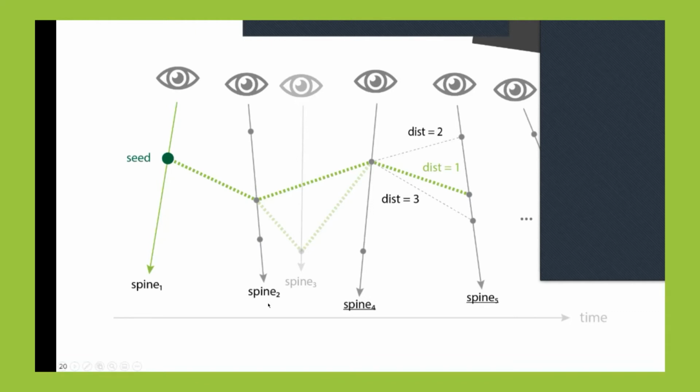For example, with spine 2, so we call these things with detections spines, you can see that there was probably another cell that briefly moved in front of the user while the user was actually looking at the cell behind. But as the world space distance between these 2 detections is smaller than the other one, the algorithm will decide for the middle one here. And this continues with all the other cells. And in the end, we have a full cell track.